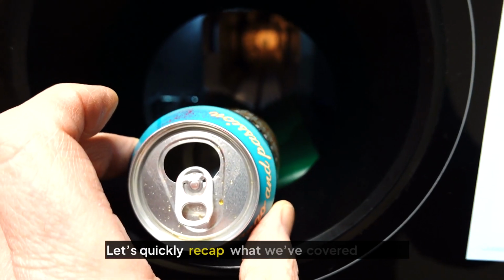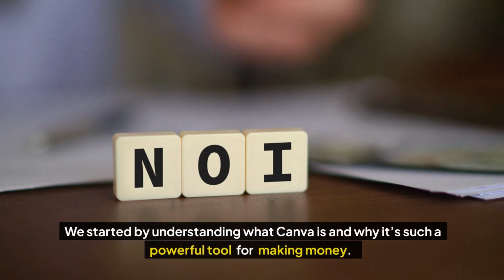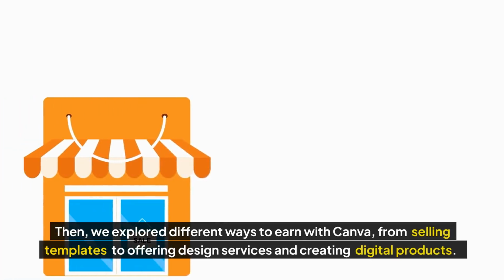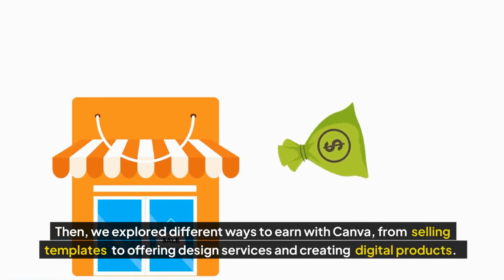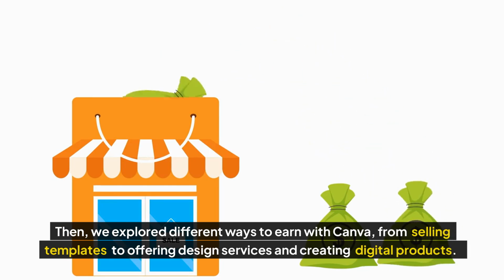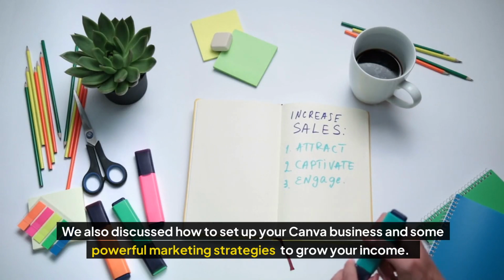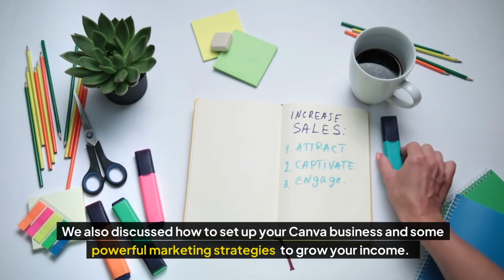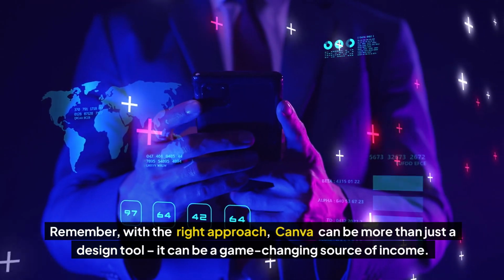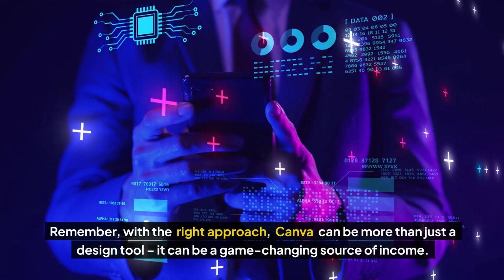Let's quickly recap what we've covered today. We started by understanding what Canva is and why it's such a powerful tool for making money. Then, we explored different ways to earn with Canva, from selling templates to offering design services and creating digital products. We also discussed how to set up your Canva business, and some powerful marketing strategies to grow your income. Remember, with the right approach, Canva can be more than just a design tool. It can be a game-changing source of income.